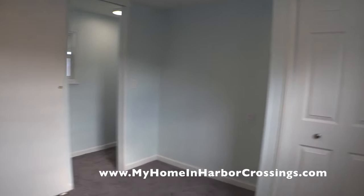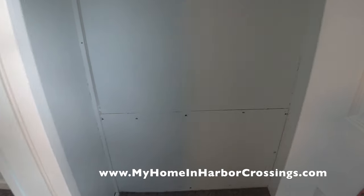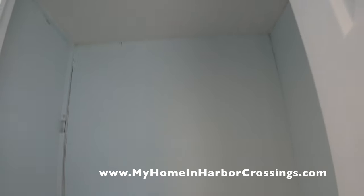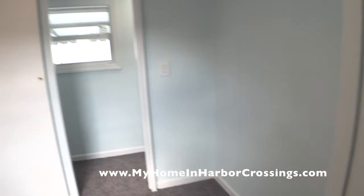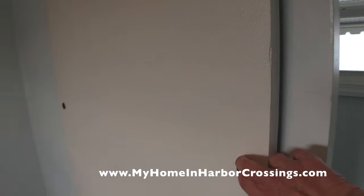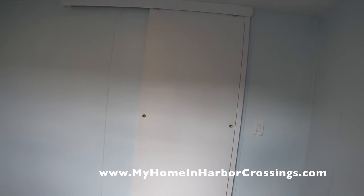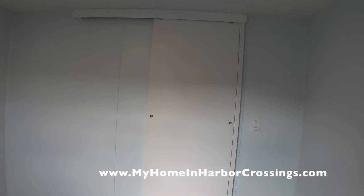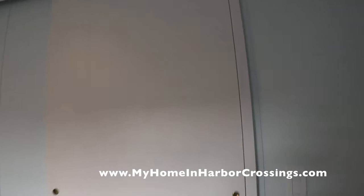Here's a view from this corner. We'll take a peek inside the closet. We still have to put the shelf and the bar in there. And I'll show you this little door, pocket door, how it closes. It's got a great little rack on the top. Track, I should say.